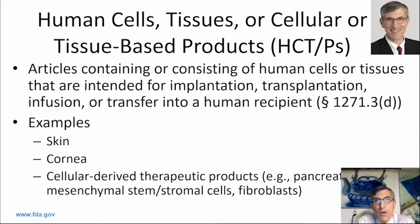The regulatory framework for cellular therapies is based on this concept of being regulated as human cells, tissues, or cellular or tissue-based products, or for short, HCT/Ps. And these are articles containing or consisting of human cells or tissues that are intended for implantation, transplantation, infusion, or transfer into a human recipient. That's defined in the Code of Federal Regulations, and the site is provided here, 1271.3(d). Examples include skin, cornea, and cellular-derived therapeutic products such as mesenchymal stem cells or stromal cells, fibroblasts, pancreatic islets.